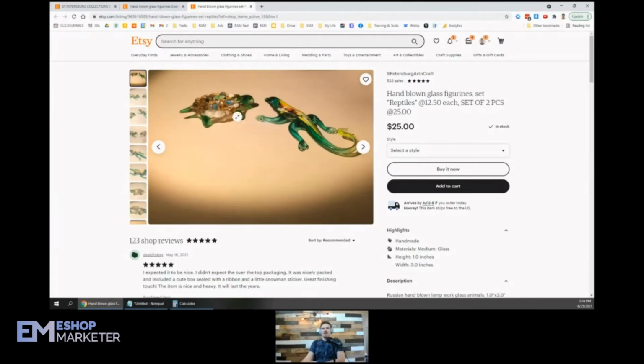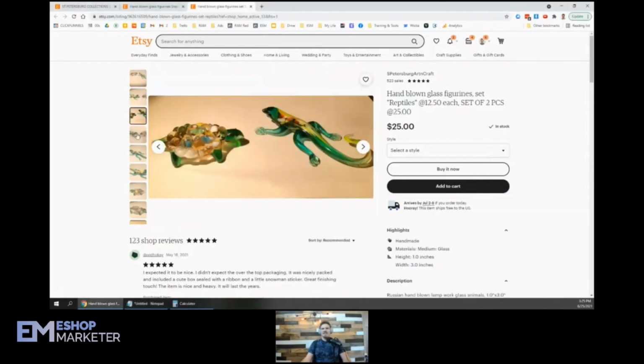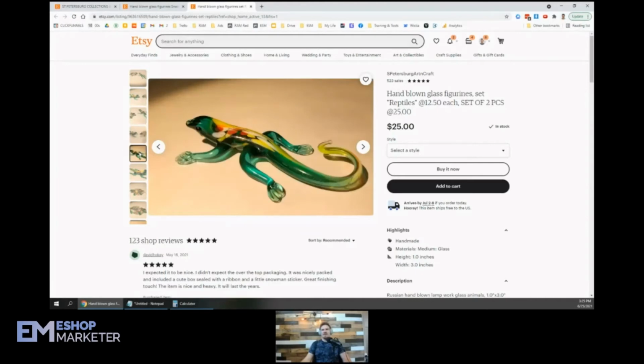Reptile, glass art, glass figurines. So let's go ahead. I would do reptile, glass art, glass figurines, glass art, blown glass art. And for some of these other keywords, just make them a little bit shorter, and you can fill them in with commas to separate them. But again, I would remove at $12.50 each, set of 2 pieces at $25, because it's not really helping you out there. This photo I like because it really is bright and it shows them off really nicely.